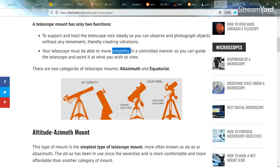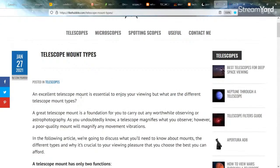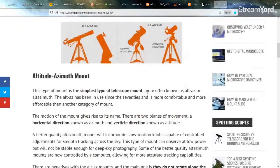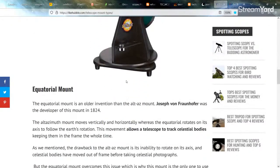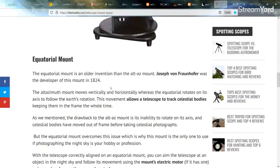Then the equatorial, it tracks objects a bit better, but we're going to talk about that in a minute. And this article is really nice. They talk about mounts and the kinds. I love this part, the two functions. That's why I read the whole thing. And then they dive deep into it a little bit. I'm not going to go into it here, but I'm just going to show you what is available to you. They talk about the equatorial. This one's an alt azimuth. And they don't always look the same, but they do have the same function.